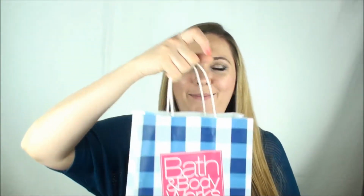So first up, let's do Bath & Body Works, and I really just needed hand soaps. So here is my little bag. So I went for the 6 for $20.